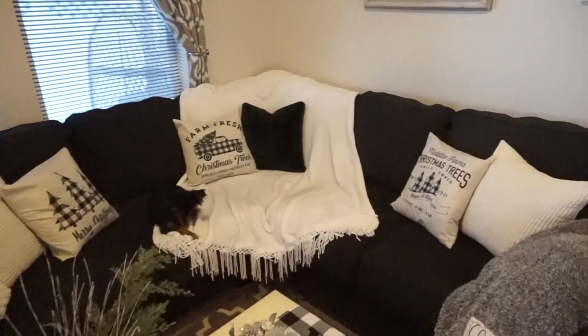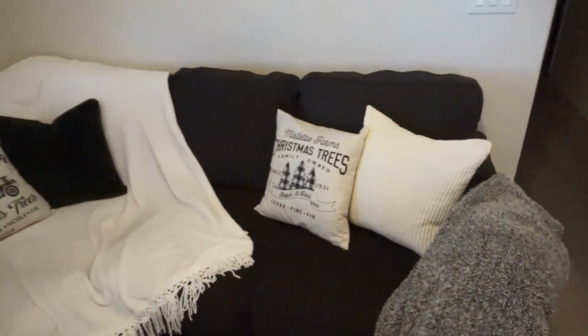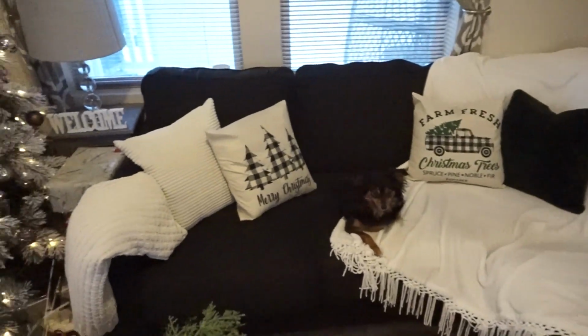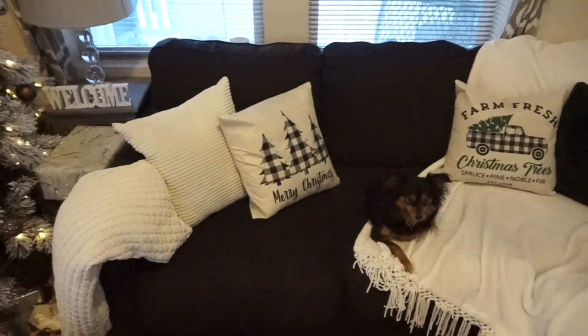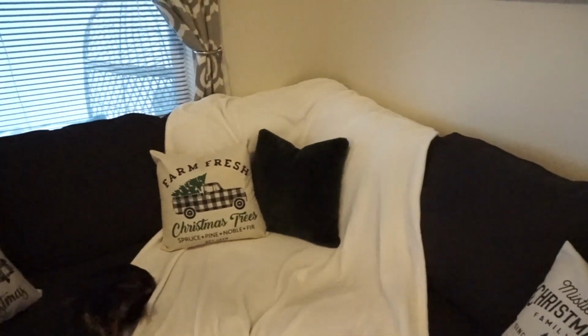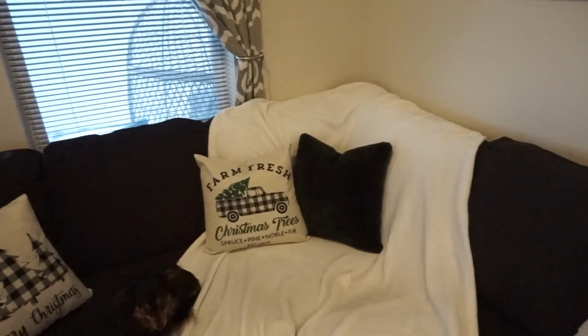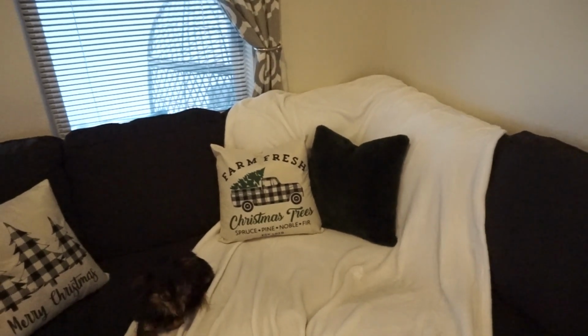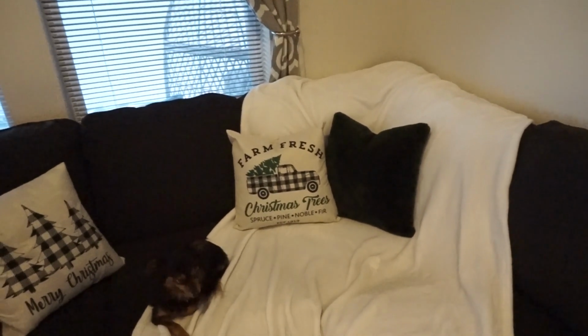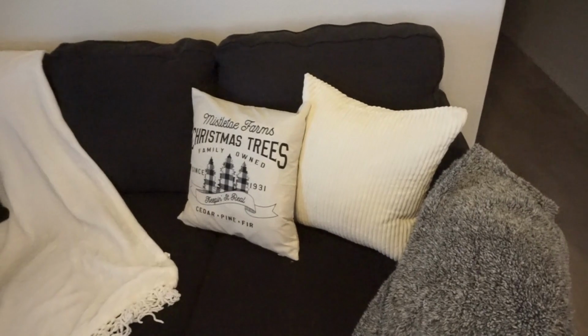So the pillowcases that I used this year are actually from Amazon. They came in a 4-pack and I have 3 of them on my couch. So I have the Merry Christmas one with the Buffalo Check trees, Farm Fresh Christmas trees. This pillow right here is from Target. I've talked about it before. It is the most comfy and softest pillow you will ever feel. They have a bunch of different colors, so go and check them out if you haven't already. And then I have the Mistletoe Farms Christmas trees Buffalo Check over here.